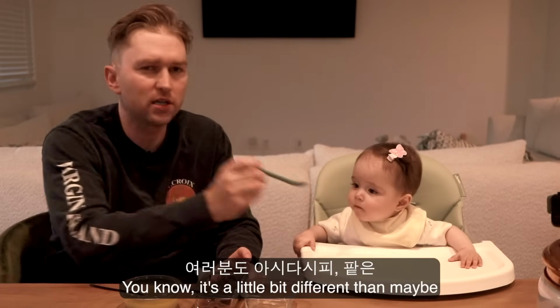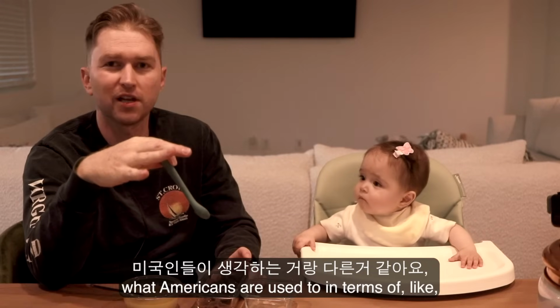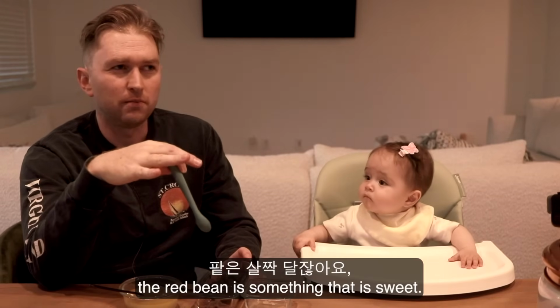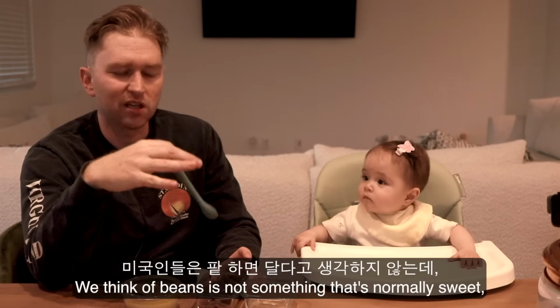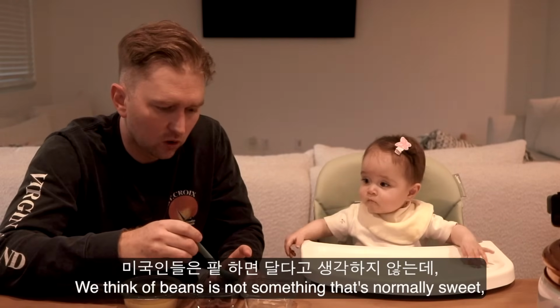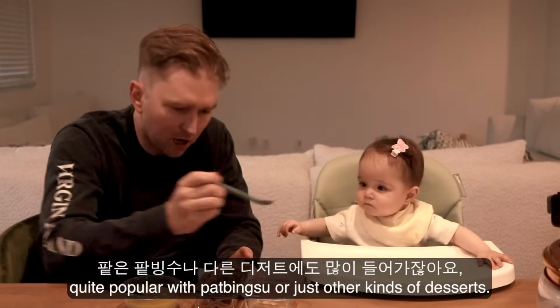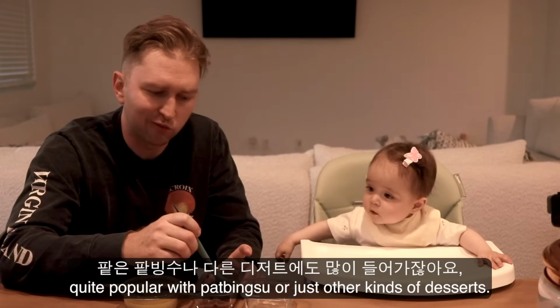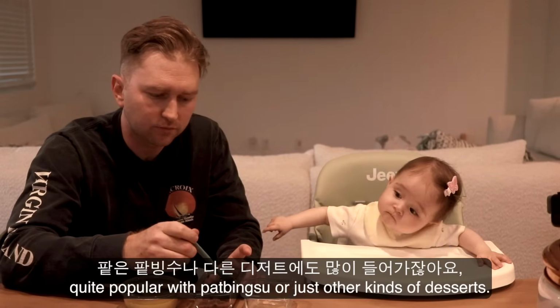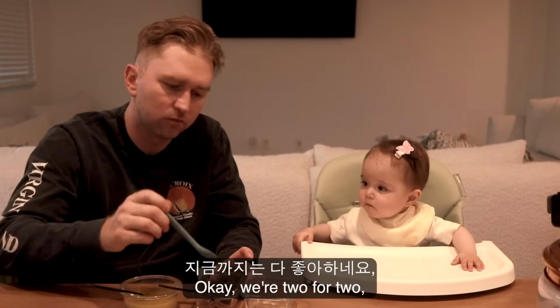This is, you know, it's a little bit different than maybe what Americans are used to in terms of like the red bean as something that is sweet. We think of beans as not something that's normally sweet, but in Korea, quite popular with patbingsu or just other kinds of desserts. She likes this one. Okay, we're 2 for 2.